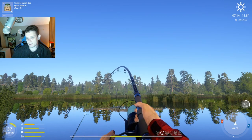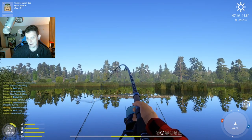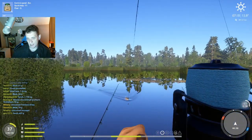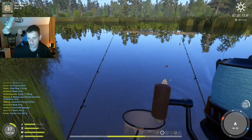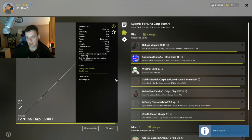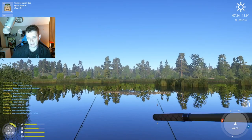Oh, no blitz. Yeah, I had one of those in a leveling video a while back. Finally got him, but it took forever. I had to really angle it weird. So look, this is not a very big grass carp, and it was absolutely refusing to come in on the Megara. Yeah, I wasn't pushing it, but still, it was a nice little pull.